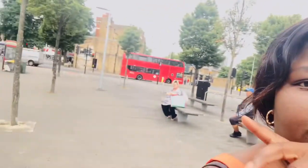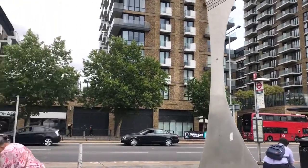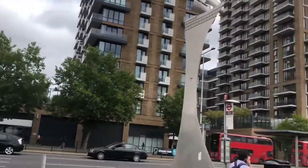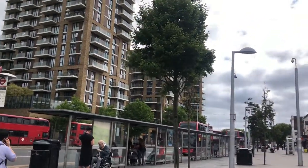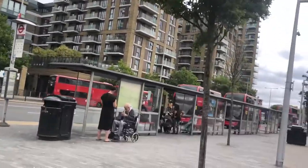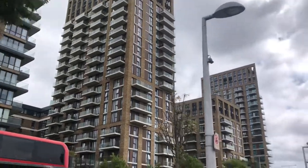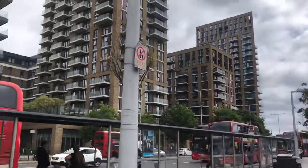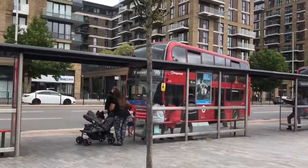You're pointing to the public market, but it goes down there. It goes that way. We're going to show you in a bit. Come along with us. These are the new buildings in Woolwich. That's another view. Let's go. Wow, look at that. Very tall. These are the bus stops.